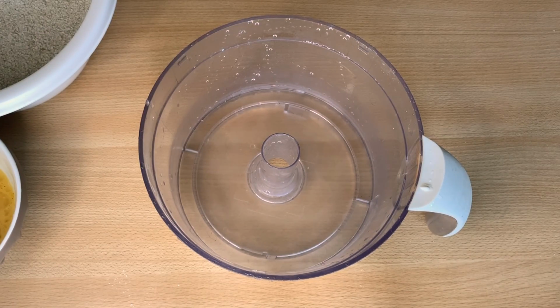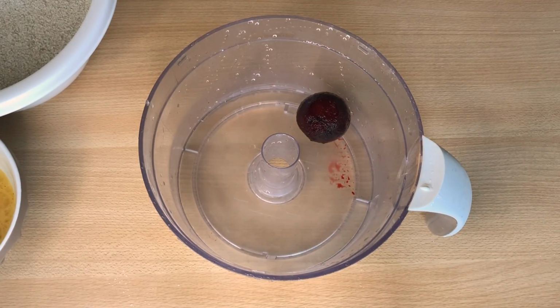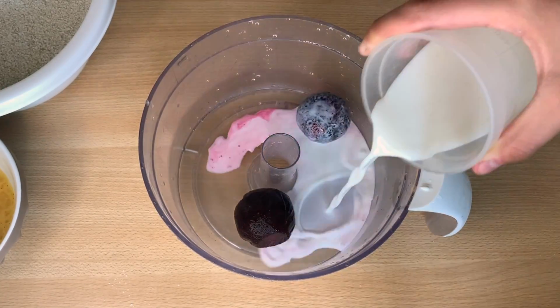Now it's finally time for the secret ingredient, and that is, drum roll... Yeah, it is beetroot. It's kind of strange, but delicious. And then I'm adding some milk.